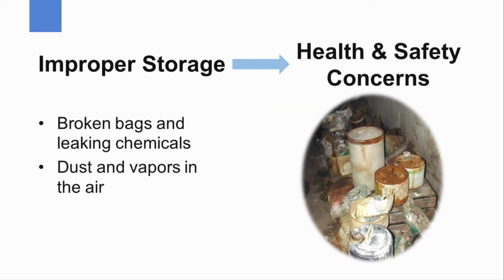There's also health and safety concerns. Broken bags and leaking chemicals. You walk into this storage area, I would be concerned for my health and safety. There's certainly dust and vapors in the air from these pesticides.